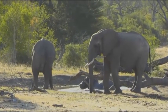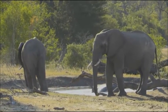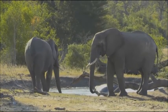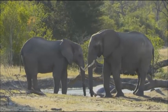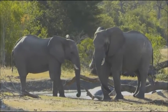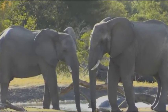Oh, shame. Poor hippo. Immediately nervous of that elephant. It's not uncommon for elephant bulls, particularly young elephant bulls, to chase hippo. I think that one's a little bit small. I don't know that he's going to be picking a battle with that hippo. You can really see an age difference there.